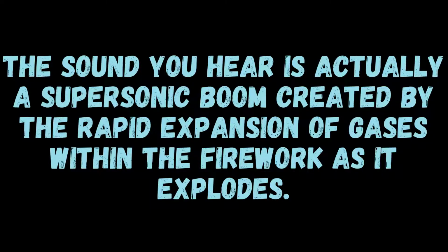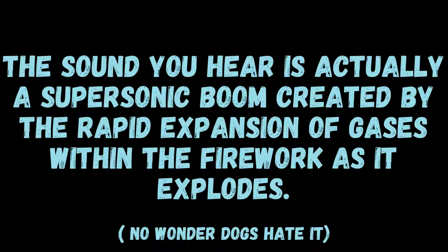Fun fact, the sound you hear is actually a supersonic boom created by the rapid expansion of gases within the firework as it explodes. No wonder dogs hate it. Our dog always tries to hide in my closet when firework time rolls around.